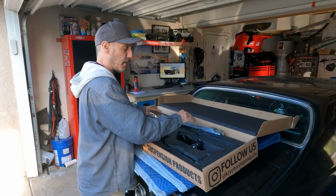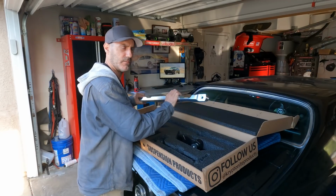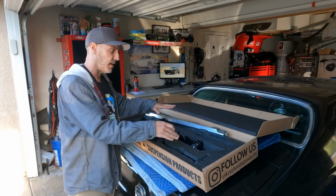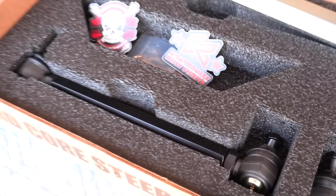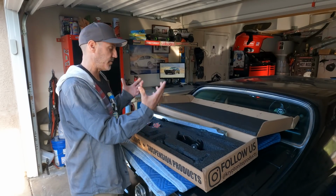Everything is just billet tough, amazingly strong components. I mean, it's heavy stuff, and it looks really good. So we got tie rod ends, we got their SS steering kit, and then the Death Grip Pitman arm. I'm really excited to get this on. The craftsmanship on these bad boys is unmistakable. I mean, you can just see it. It's glowing. It's emanating out of the packaging here.